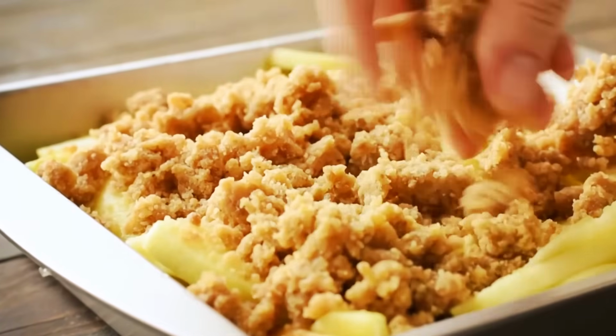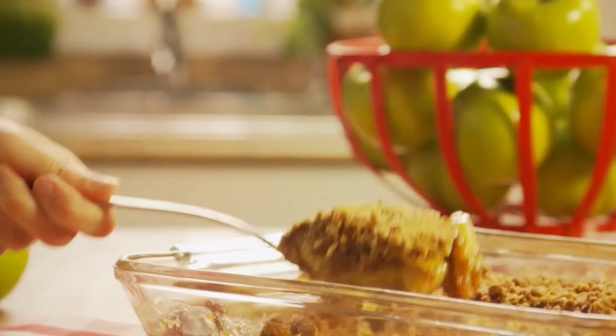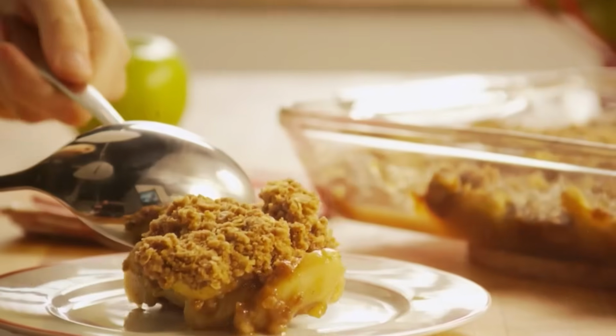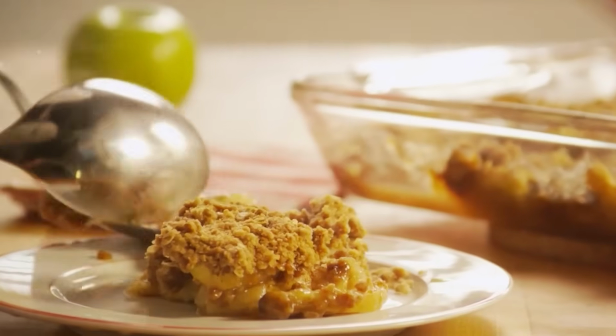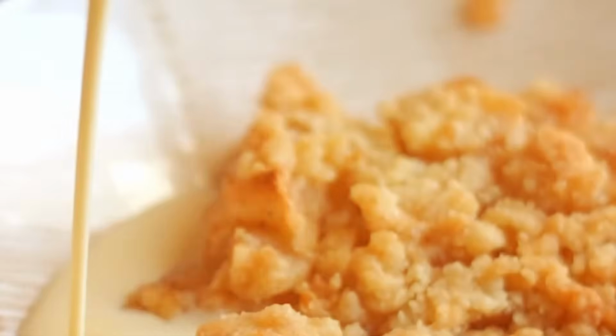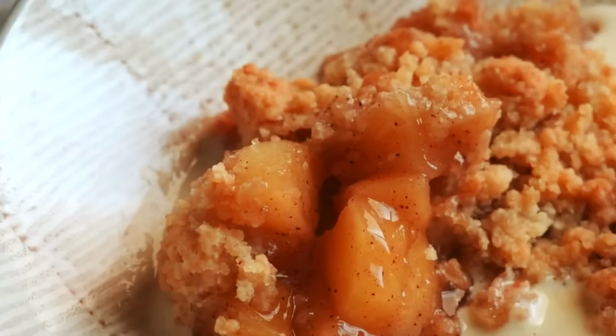The beauty of Apple Betty was its simplicity. No pie crust to fuss over, just a quick assembly of apples and a crumbly topping that baked to golden perfection. It was versatile, too, ideal as a dessert, a sweet breakfast, or even a snack when served cold.